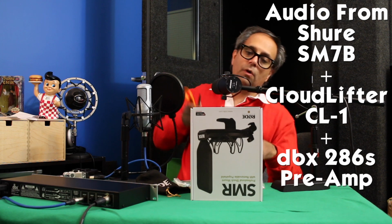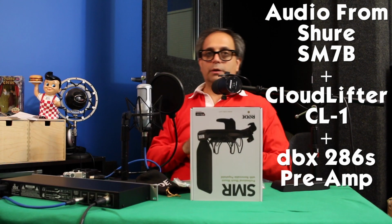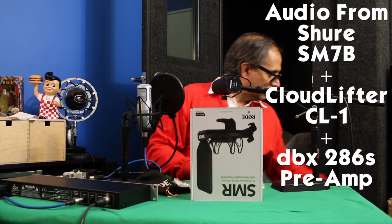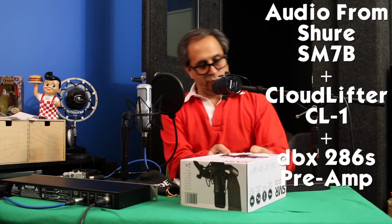It's sealed too. Alrighty, getting inside of our right coat, the removable pop screen.